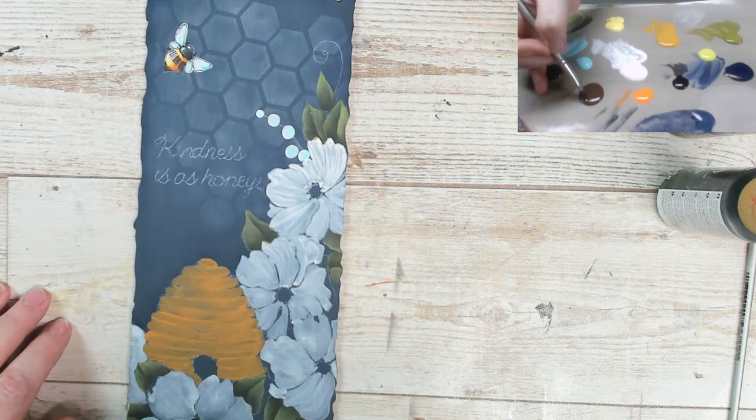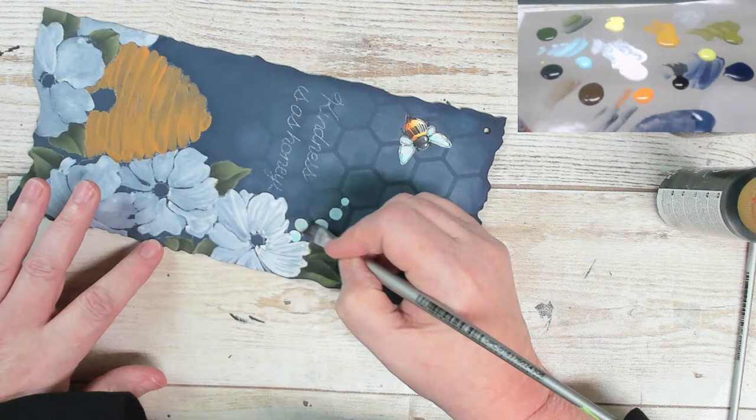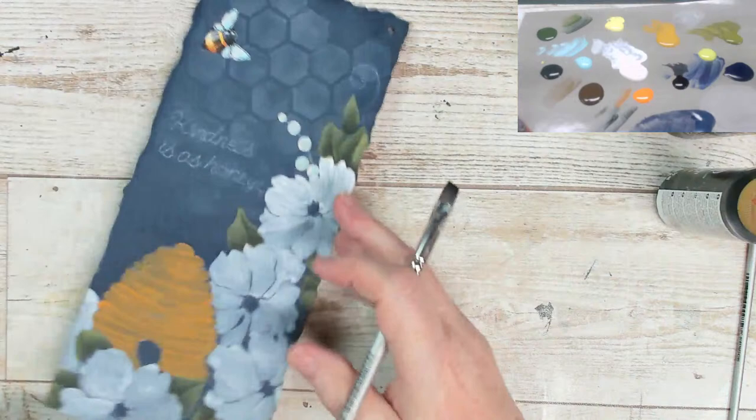I'm going to thin out a little asphaltum, and I'm going to shade over top of that blue with a little bit of that asphaltum. And I'm letting that little sliver, do you see the little sliver? Maybe not. There we go. Little sliver of white showing. That's just going to help make her. It's hard to see it on camera.